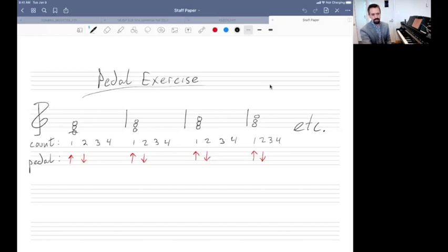If the student does this correctly, the sound should be seamless, right? One chord should smoothly connect to the next one. If the sounds blur together, then the student has changed the pedal too late. But if there's a hiccup or a gap between the sounds, then the student has anticipated the lifting motion of the foot by a little bit, and so they can again work on perfecting that timing.